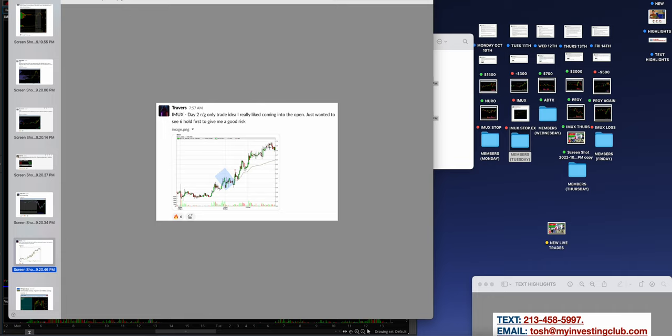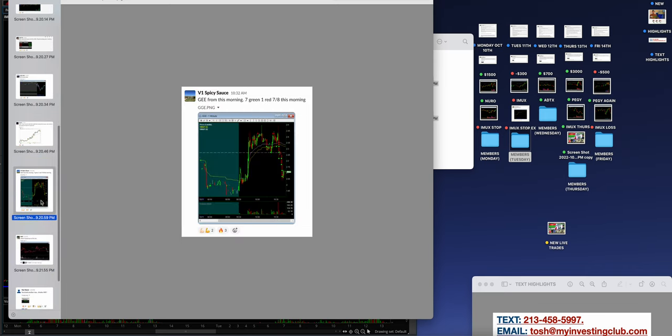Sometimes you don't even get a chance to add because you're just unloading the shares that you bought. And I love this, this kid's growing so fast, so quickly. V1 spicy sauce, fantastic job on the outer lines. Pay yourself, hit again at resistance. So guys, outer lines, pay yourself right there.